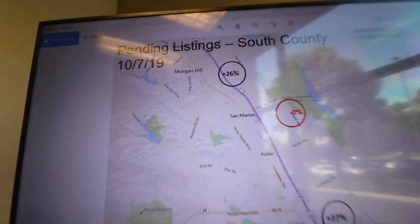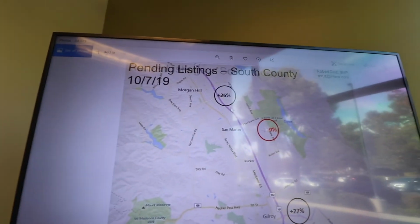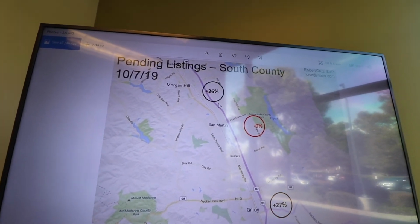Morgan Hill is the only area here where it's not clearly in sellers' favor. However, positive 37% and positive 26%, nothing to snooze at, right? A lot of the additional inventory is being absorbed, and we've seen some really positive numbers, not just this week, but over the last several weeks in South County. So definitely, if you're making a selling decision, or you're considering making one, in either Morgan Hill, Gilroy, or San Martin, make it in the next 15 days. Commit and make that a thing for you.